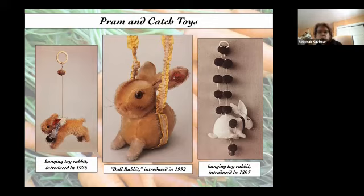The ball rabbit, introduced in 1932, literally was in the shape of a ball. The body, the torso was a ball, and he was suspended by this ribbon that you see looks sort of yellow and creamish. It was lined in elastic, so you would sort of throw it and catch it. It was sort of a game that you would play with yourself. And the ball rabbit came in 2 sizes and also in other forms as well, including things like chicks and cats, and even a little lion was produced in this ball form in the catch toy model.